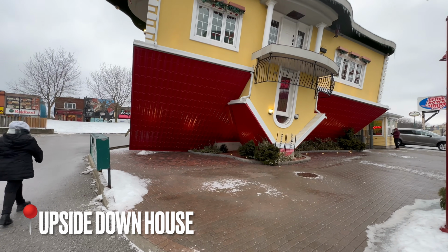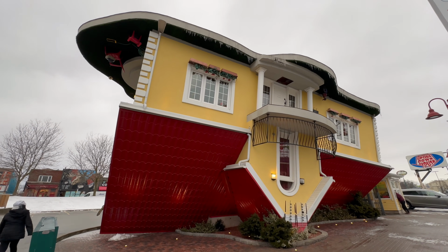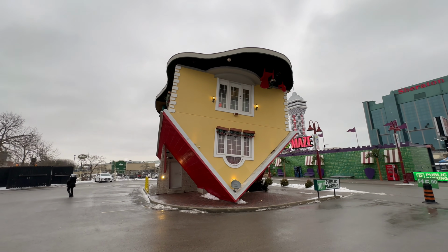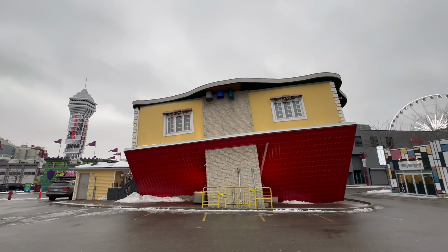Here's the upside down house. Everything is upside down, inside and outside. I paid like $40 to get in for 3 of us. It was really interesting inside, but a bit too pricey for the small exhibit. I guess for that price you get the whole place to yourself.